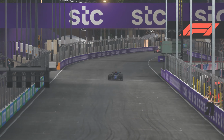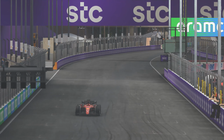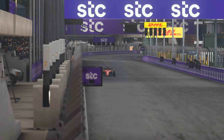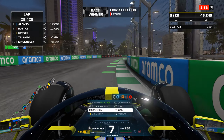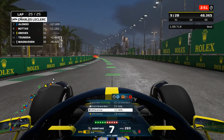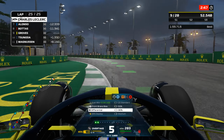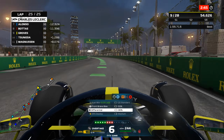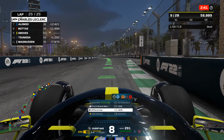As Leclerc comes around the final turn, he goes 2 from 2 in Season 1 as he wins the Saudi Arabian Grand Prix by a long way from Carlos Sainz, his teammate. And apparently Sainz got back past the Red Bulls. I actually missed that. How did I miss that? And the Red Bulls are going to be 3 and 4 from one of the Mercs. That's going to be entering the final turn.